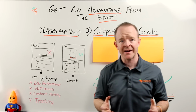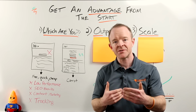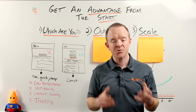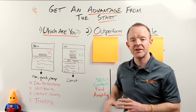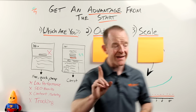And then last is your tracking. One of the most important things our successful investors do is they track their results. They know the numbers, how much traffic came in, what leads came in, where did the leads come from? Did it come from SEO or from Google or from Facebook? That's really important. And that's kind of where they fall flat there as well. All this stuff is taken over with Carrot and only costs a few extra bucks a month in comparison to that.